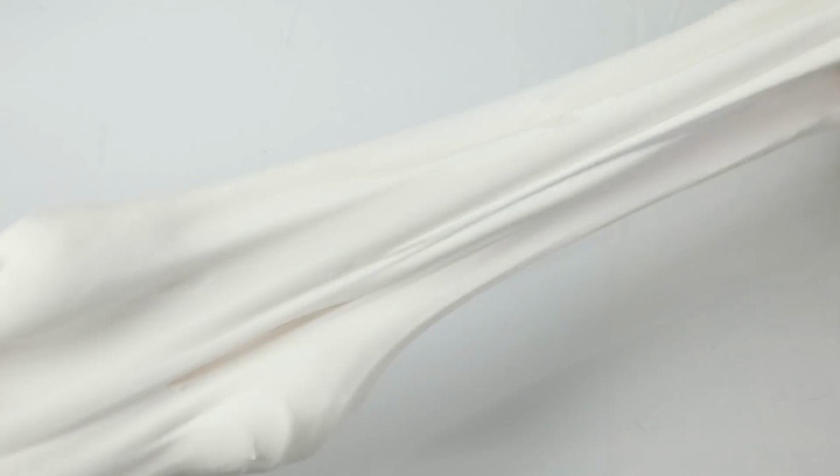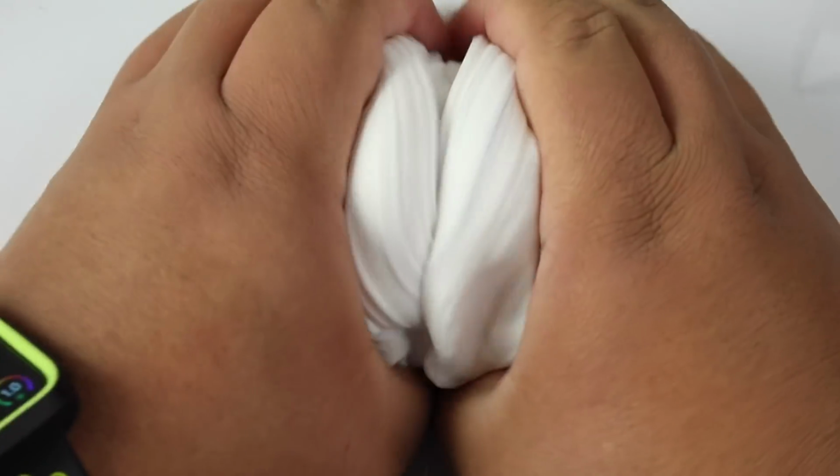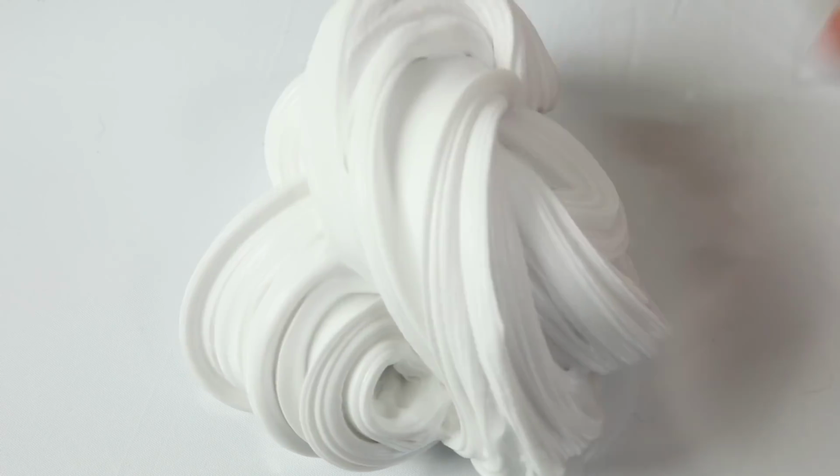The ending color is kind of like a light gray color, but it's not really noticeable unless you put it next to something white, if that makes sense. I really like that about this slime. It's very simple, yet is a fun DIY clay aspect, and you get it for $11 this restock. That's amazing.